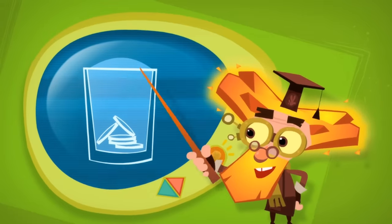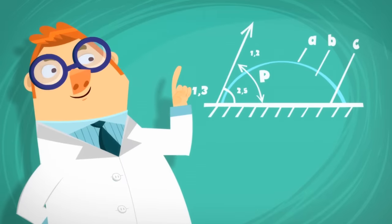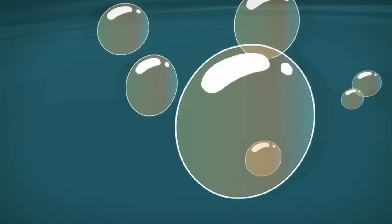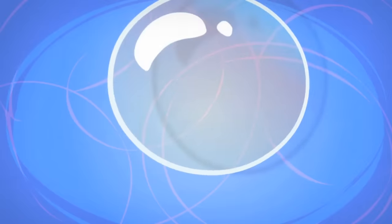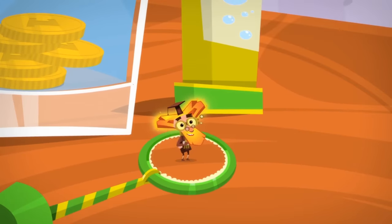That's because the water at the top sticks together. Why? Because of a force called surface tension. Thanks to surface tension, water can form drops. It also helps us blow soap bubbles. Because when we add soap into the water, the film gets even stronger. But still not strong enough to stop the bubbles from bursting.